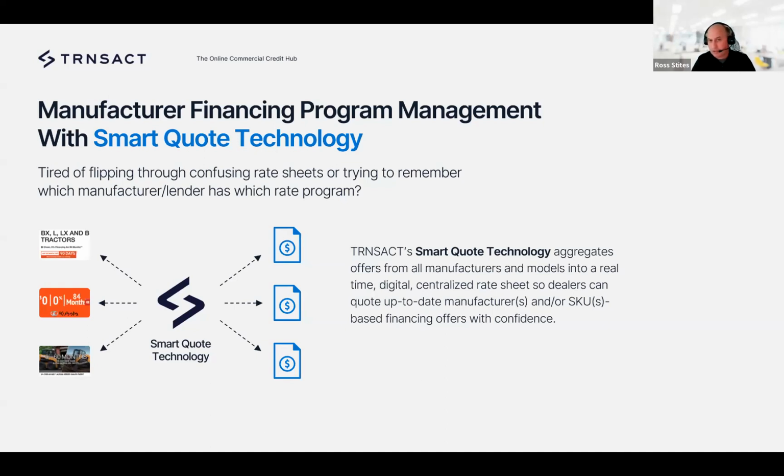So no more having to try to remember, what does this OEM offer, right? Is this equipment suitable for this program? That can all be brought into the Trnsact system, where the system can help you to determine who qualifies, and then based on who qualifies, what proposal can be presented with those terms.